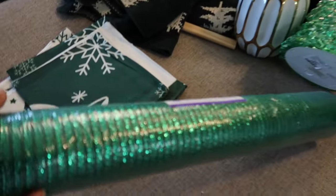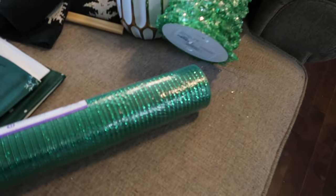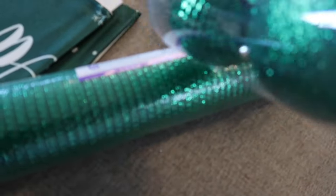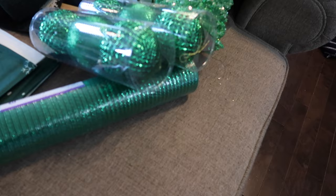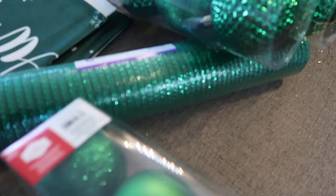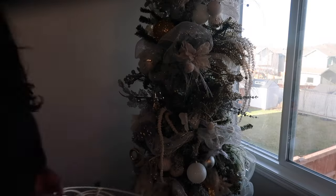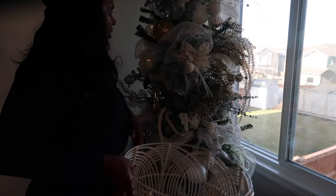I have the mesh from Michaels. These are from Walmart. So these are the ornaments I will be using. These are from Walmart as well. And I also got this mesh. And yeah, let's start decorating, guys. So I'm going to start by taking out the ornaments and all the decors in this tree. So let's do that together.